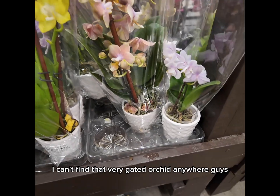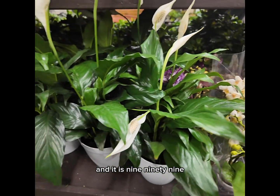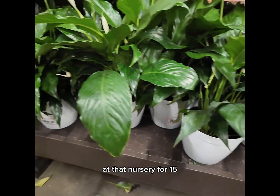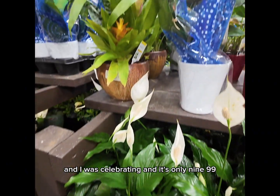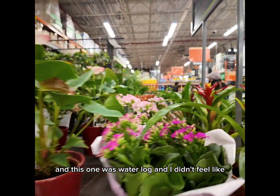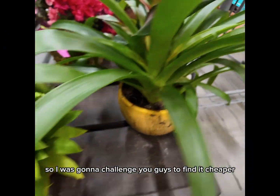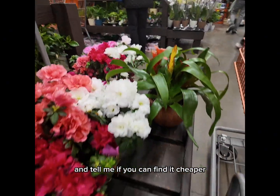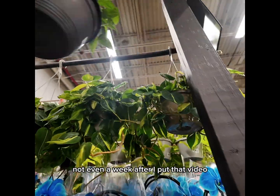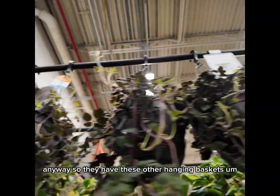Okay, we're going to go back to that Hoya later, but remember the last video that I did where I was saying, hey, I can't find that variegated orchid anywhere, guys. It's here in this Home Depot, and it is $9.99. It's in the same kind of pot that I got it for at that nursery for $15, and I was celebrating, and it's only $9.99. So go figure. I didn't purchase it because I just purchased that one, and this one was waterlogged, and I didn't feel like buying it and then losing it. I was going to challenge you guys to find it cheaper, but I'm not even going to challenge you anymore, because I found it cheaper not even a week after I put that video out. So forget about it.